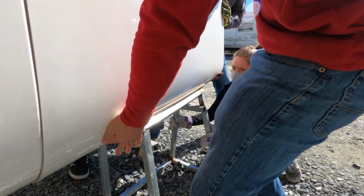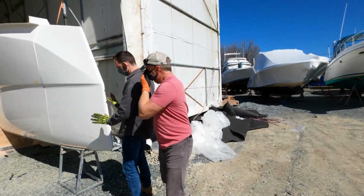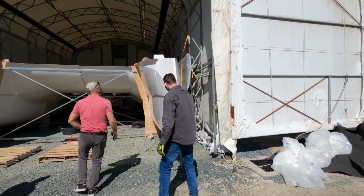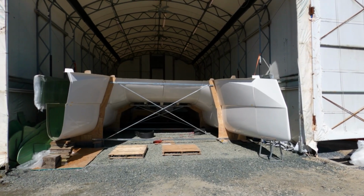All right, just keep pushing until it stops. Good. Yep. There. Oh man, I think we've got ourselves a badass looking catamaran. That is so cool.